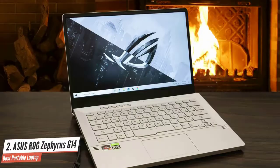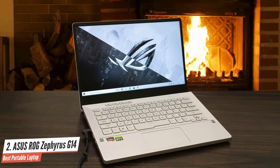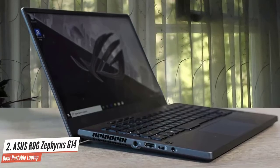The Asus Zephyrus G14 is packed with a 14-inch panel with full HD resolution and 120Hz native refresh rate. I have to mention that the panel supports AMD FreeSync, which works great for tear-free gaming even though the machine rocks an NVIDIA graphics unit.